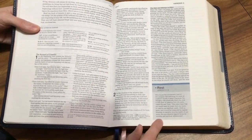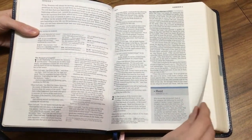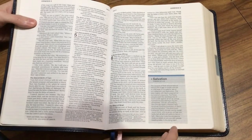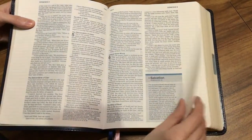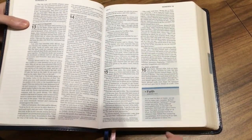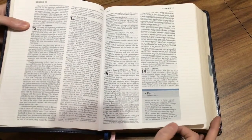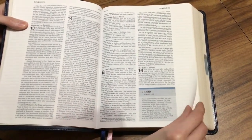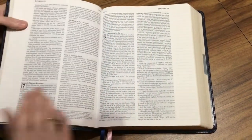As I said, there's application notes throughout. You can see just little notes. That one's about rest. There's one here about salvation, faith. So there's the themes, and these are the themes you're going to see in the Help Finder Index in the back that go along with that, and then you'll be able to look up these notes as well, or you can just read them as you're going through and reading the Bible.